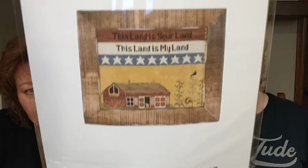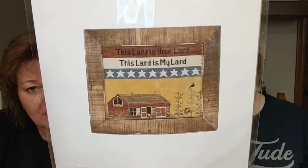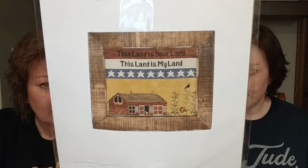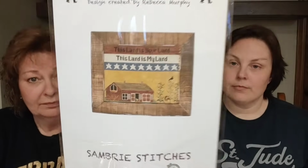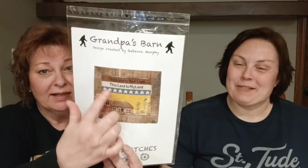Then we have, going into Sambry Stitches, we have Grandpa's Barn. And this is actually stitched on a yellow piece of fabric. And she stitched the other colors. Did that make sense? It made sense to me, but I know you. So the yellow is the fabric not stitched. All this is stitched. There you go.